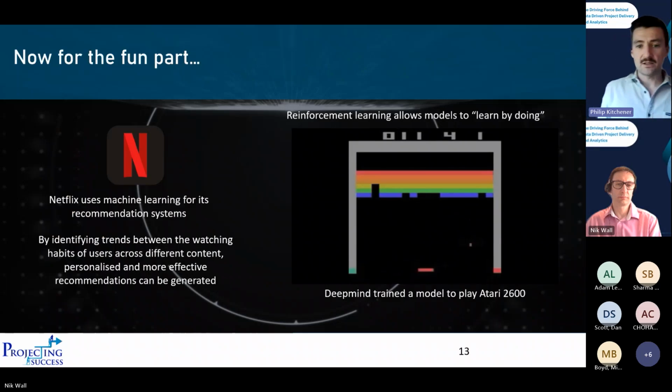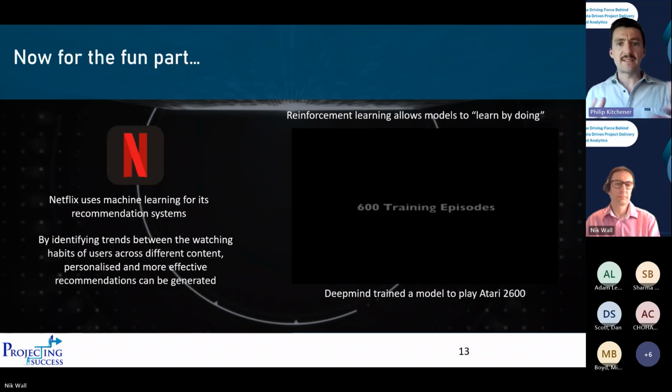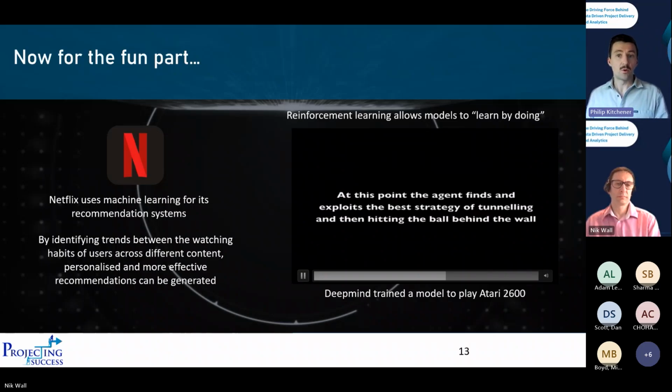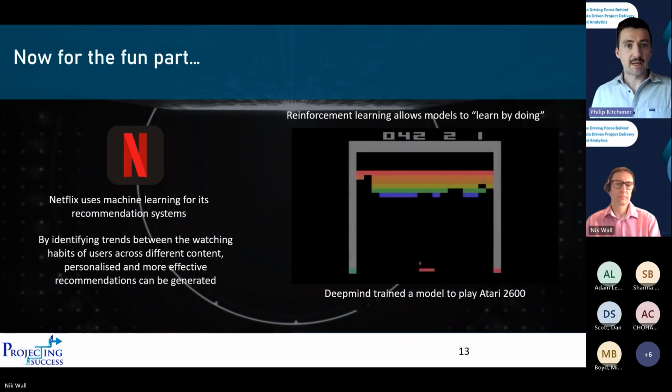We can see here that it's not very good at playing the game at the moment, but over time it begins to learn through its errors. And this is reinforcement learning. DeepMind actually trained this model to play this game with absolutely no prior knowledge, and it only used the screen data as input. It was able to achieve ridiculous results, even better than humans, because it would learn the different angles at which the ball would bounce off of the paddle.